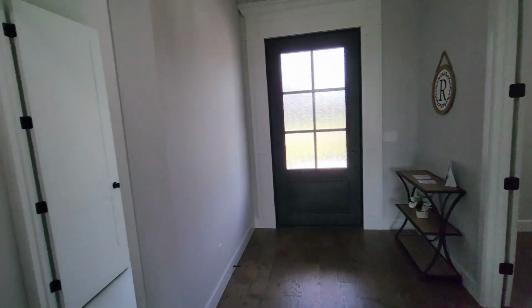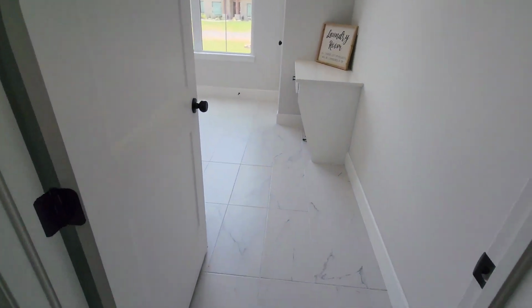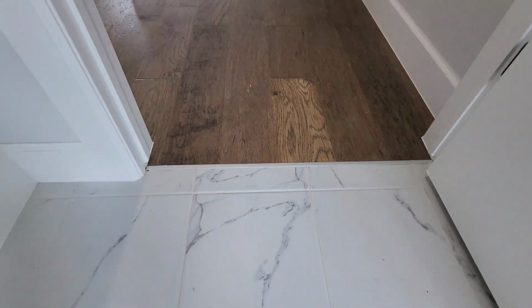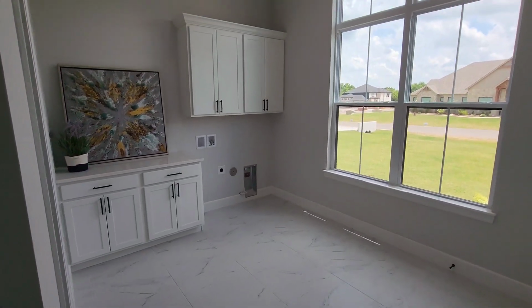Right here's the office with the builder right there. Shane's amazing. We're gonna go this way right into, I believe this is a laundry room, but you can see the transition right here. They're both the same thickness, so that way, if you get a walker in your old age or whatever, you don't have to worry about having a bunch of lips in the transitional spaces.